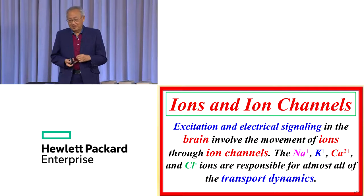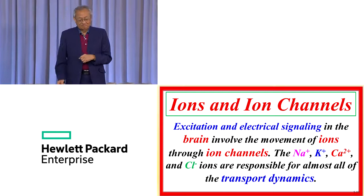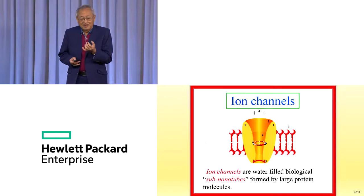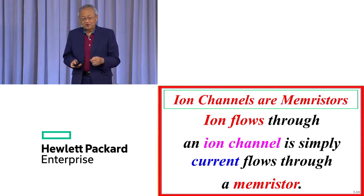The sodium, potassium, calcium, and chloride ions are responsible for almost all of the transport dynamics in our life, okay? And they all involve ion channels. Ion channels are basically just water-filled biological nanotubes, sub-nanotubes. They're very small, and they're formed by large protein molecules. And ion flow through an ion channel is simply current flowing through a memristor.